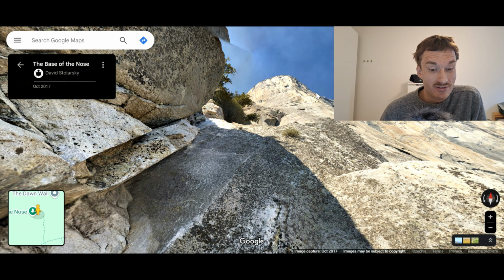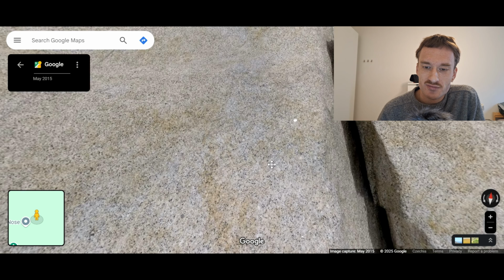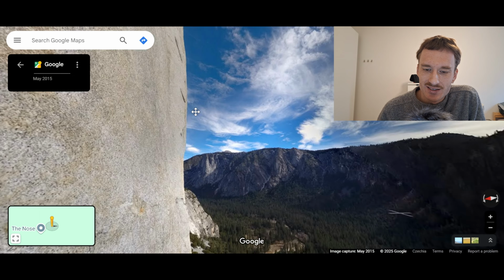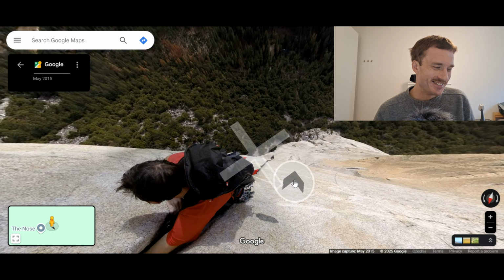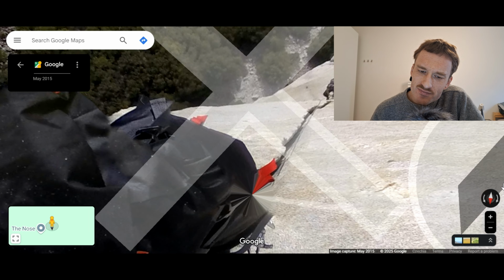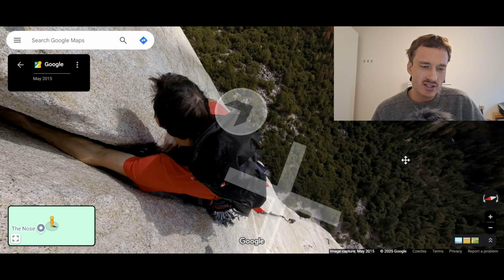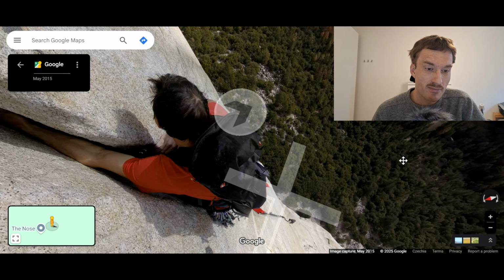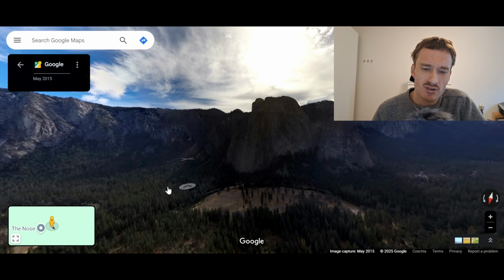Looks kind of fine from here, but believe me, the higher you go, the more you think, oh my god, what have I done? Well, fair to say that already here it looks a little bit crazy. I don't know if he's free climbing now. The camera is like this stick sticking out of his backpack. And this is from 2015. I wonder why this went under my radar for so long.